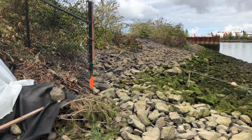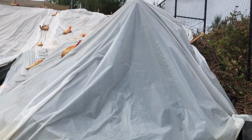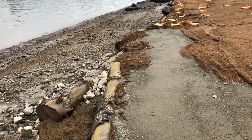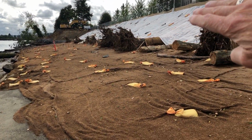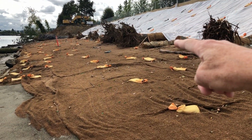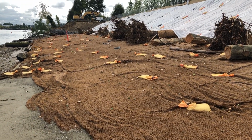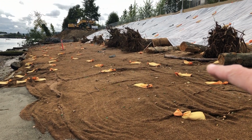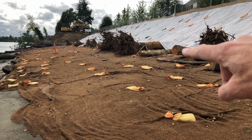So anyway, phase 1 of this project is to turn this riverbank into habitat. And what that means is, I already mentioned the slope. So we got our 2-to-1 slope down to a +12 elevation. Mean higher high water, MHHW. I never get them straight. Anyway, it's a datum. So 2-to-1 slope to +12.